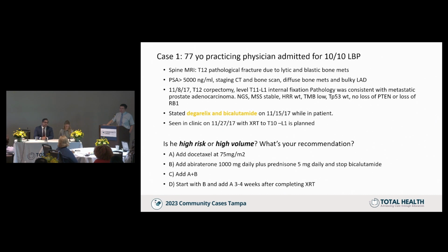Lytic bone metastases tend to be more aggressive. There's high risk for fracture. He presents with pain, which most patients with bone mass don't really present with, but he's just a busy practicing physician, not really having time to take care of himself. Diagnosed with PSA more than 5,000.